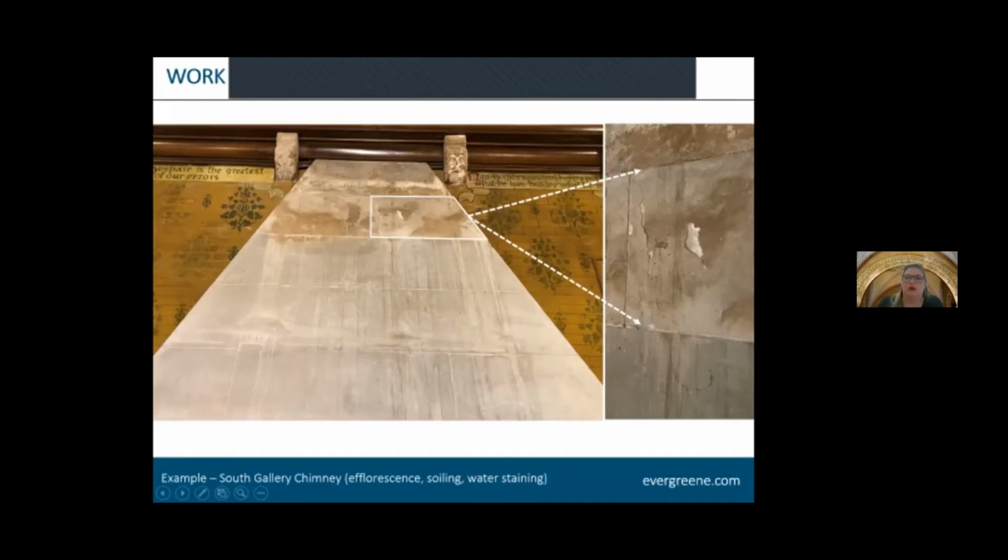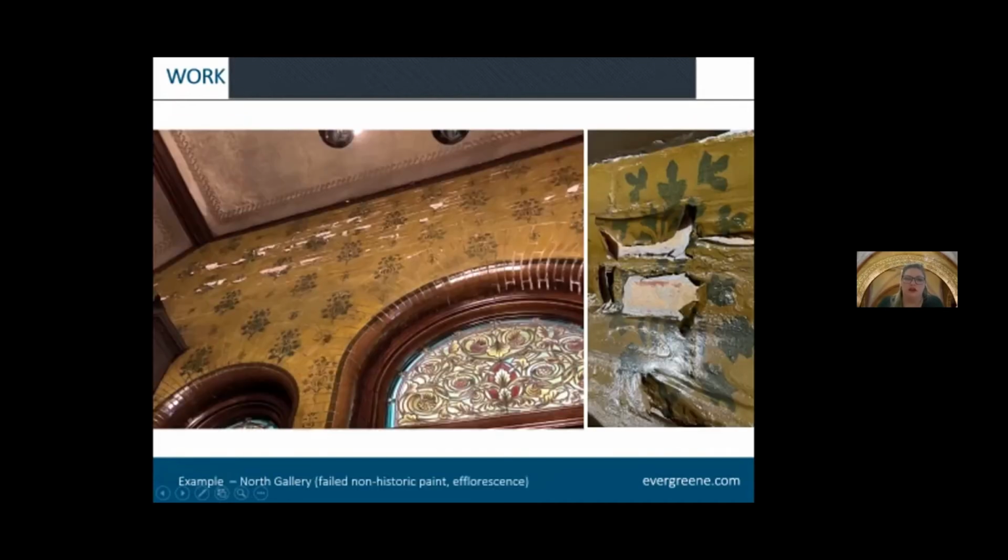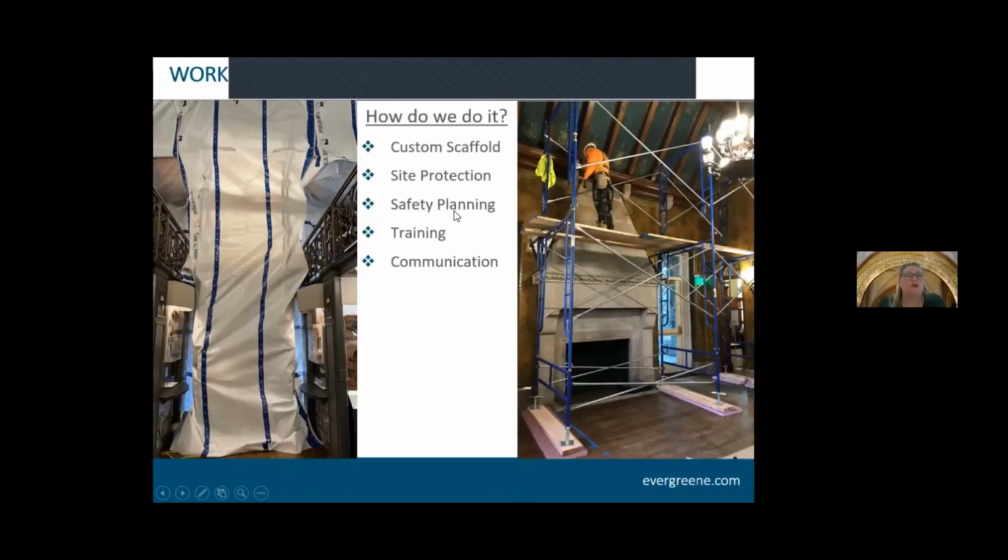As I noted, one of the other areas that we are looking at is the South Gallery, where moisture was getting trapped in behind the multiple layers of paint, as well as some of these later paint reiterations. And as a result, as the wall dries out, the paint peels with it. So we have come in and done a lot of work to stabilize the paint layers as well as remove failed paint. So how are we doing all of this?